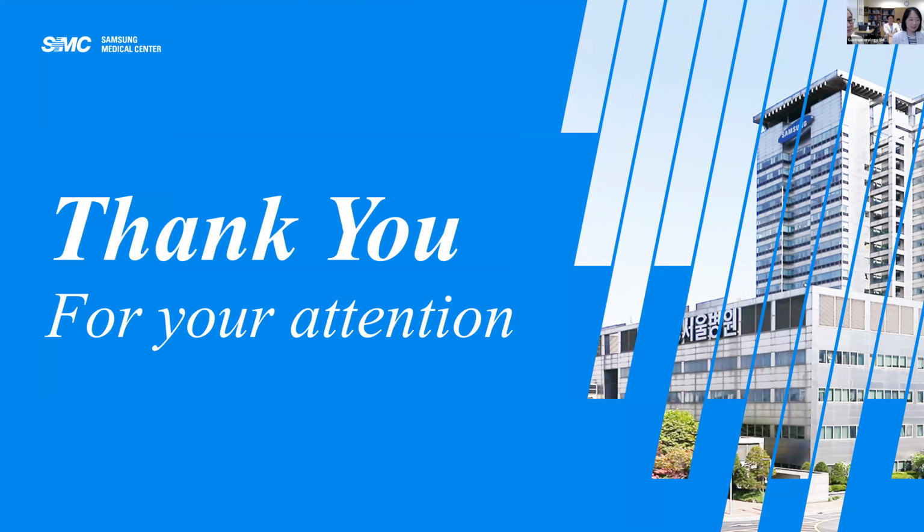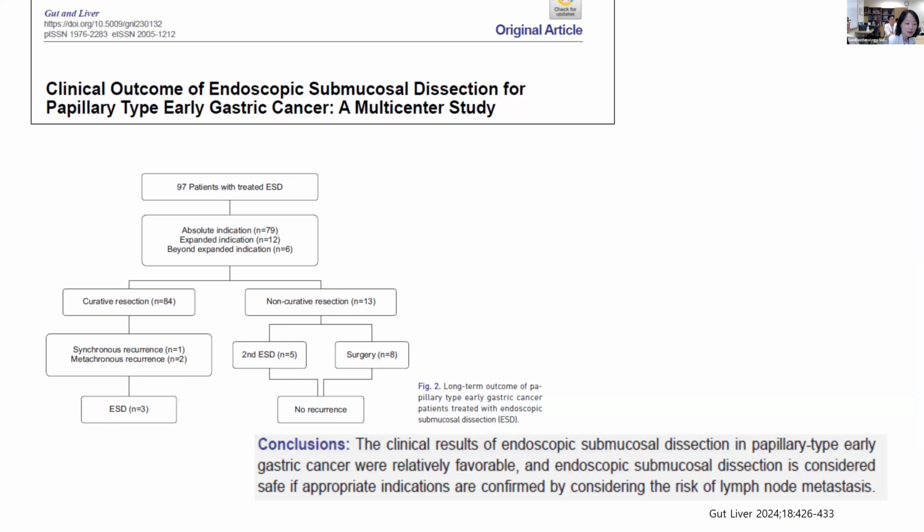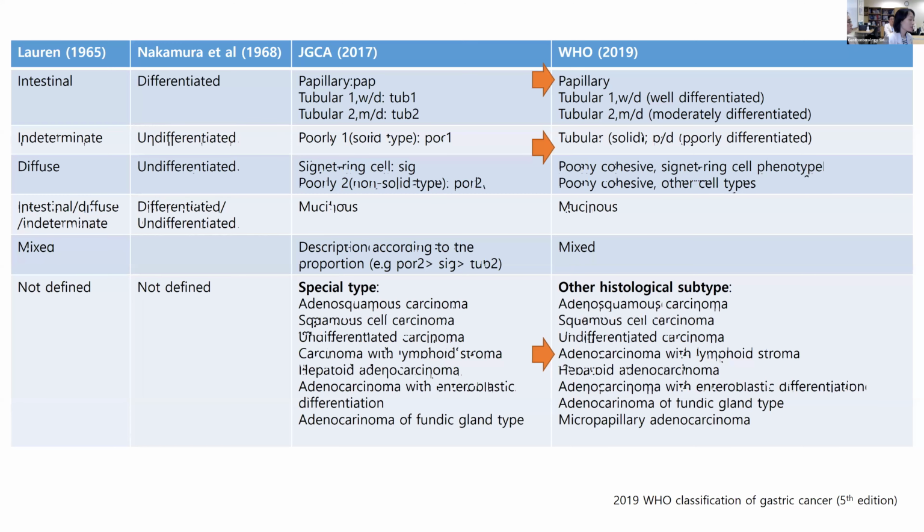Thank you, Professor Ahn, for your nice lecture. I have a question about terminology. Is mixed type gastric cancer the same term as carcinoma with histological heterogeneity? For example, if you have a cancer with moderately differentiated adenocarcinoma with papillary adenocarcinoma, is that a mixed type adenocarcinoma or an EGC with histological heterogeneity?